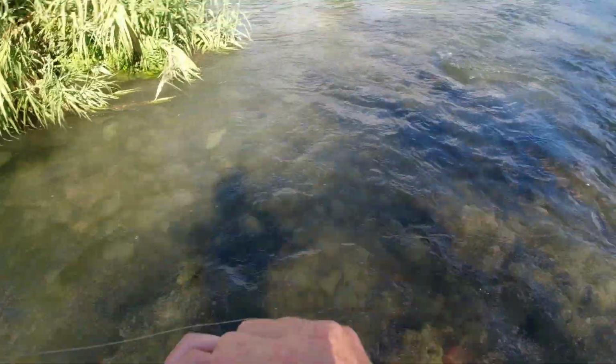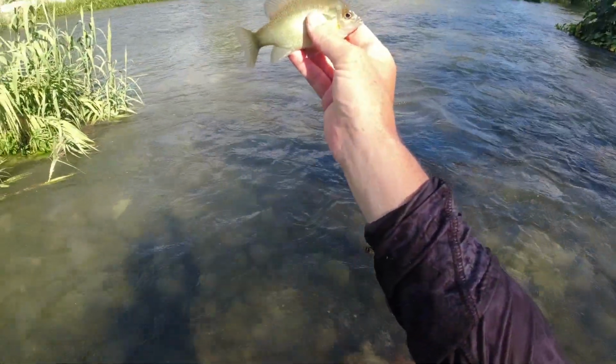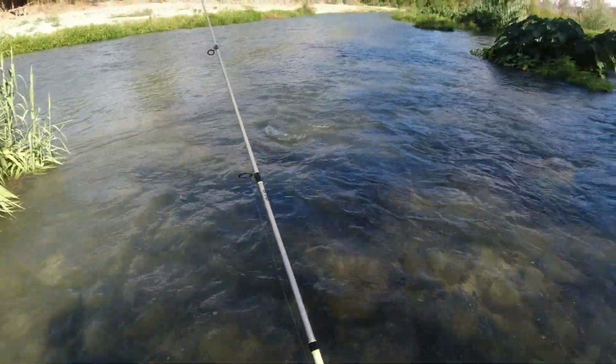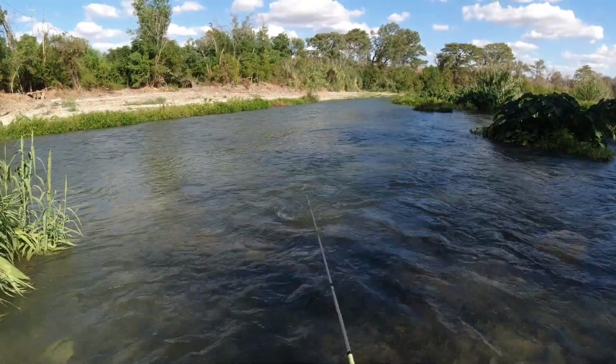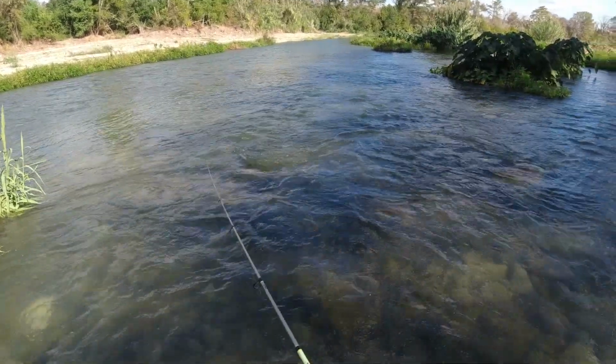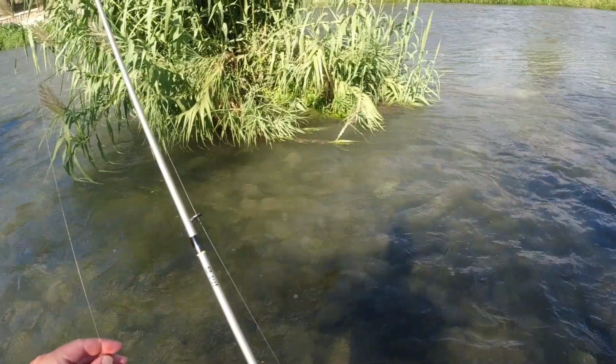Now guys, we're probably not going to catch giant fish today, but even doing that on light tackle, still a lot of fun. Especially when you're out here and you're picking holes out where you think they are. Ton of fun, ton of fun.